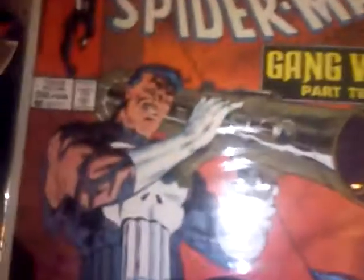You've got Amazing Spider-Man with Absorbing Man and Titania. This is the start of the gang war, where just pretty much all the gangs involved with Spider-Man go to war, and Spider-Man's caught in the middle. Awesome Punisher holding a freaking large bazooka. Gang War Part 3. Good Rose appearance on the cover.